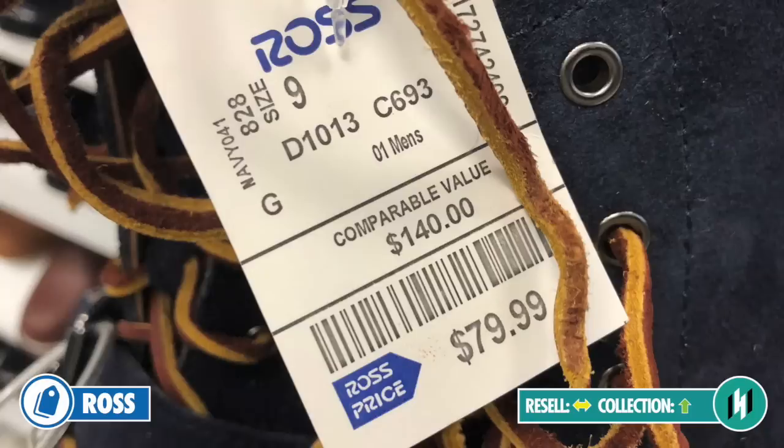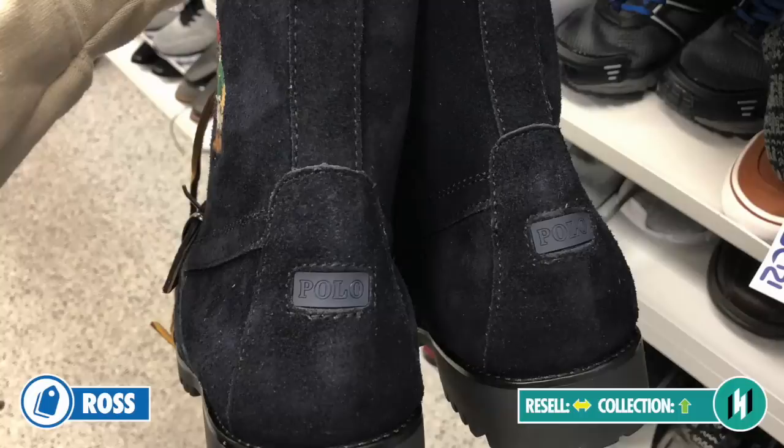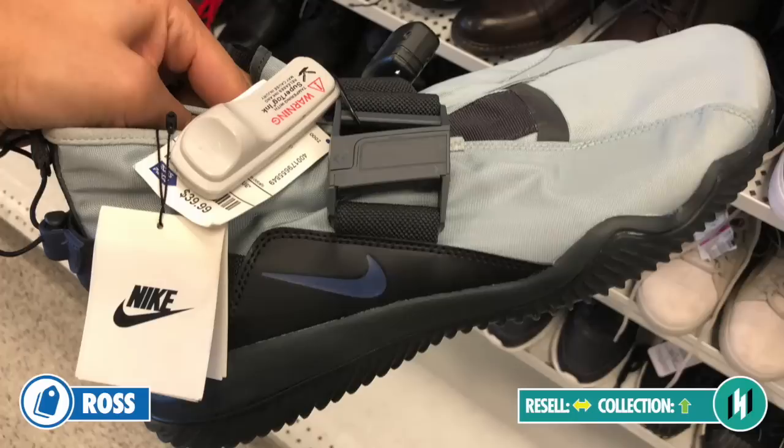So you'd really have to be patient with this. My recommendation, wait until they go down to clearance, because you know they will. No one else at Ross is going to buy these for $80. When they go down, $49, $59, I think it'd be a pretty good pickup, and get a good size, 9, 10, 11. Next, a Nike Commuter, and this shoe is just weird.